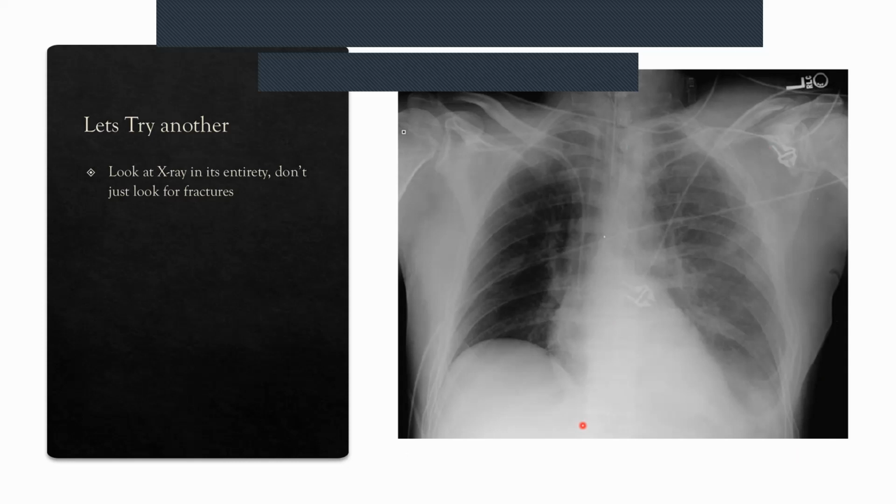There's a lot to see. Yeah, so pick one. Very good. All right, so let's have a look at the clavicle. Once we have a look at the clavicle, we can see the fracture here. It's in the middle third.